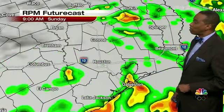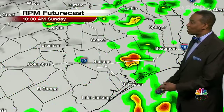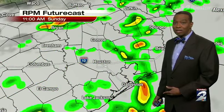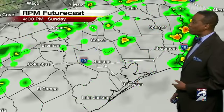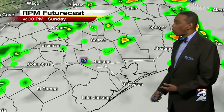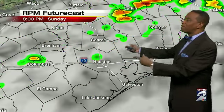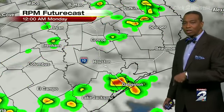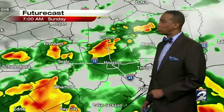Futurecast model showing at 7 o'clock, put it in motion till 10 o'clock. One of the earlier runs showed a little bit of a break by 10 o'clock. And then now this does not. So it shows rain throughout. Now the break happens between 11 o'clock and about 3 or 4, when we see a little bit of a break. And then we see rain all the way till 8 o'clock now, the latest run. So updated runs, I'll be doing that on Facebook Live for you this morning as well.